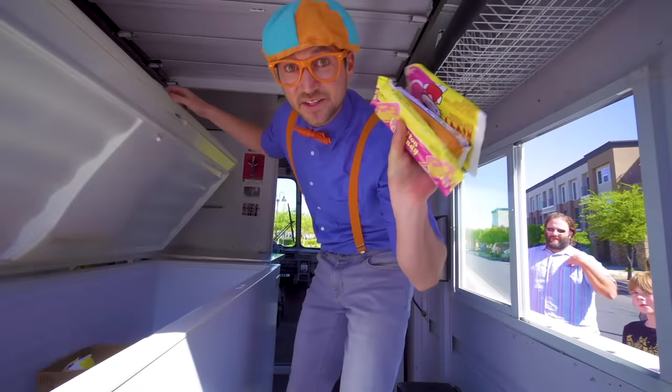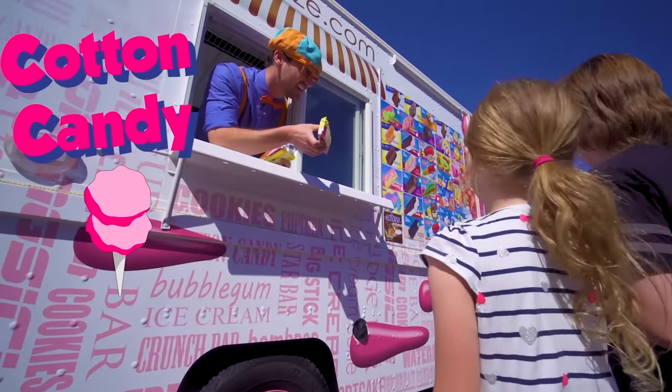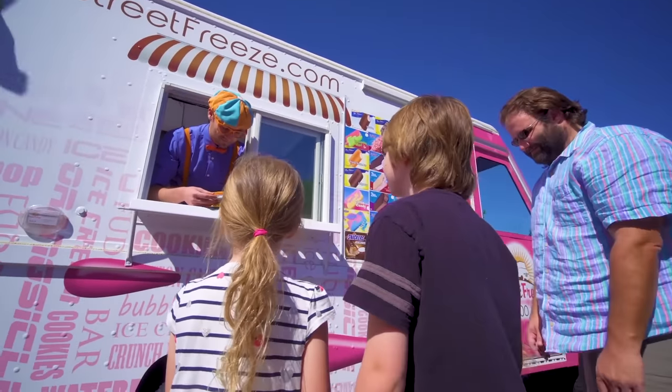Okay, we have some ice cream here. Let's pass it out. All right. First, we have cotton candy. Who wants cotton candy? Ooh, yum. You say, there you go. Say, thank you. You're welcome.